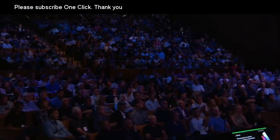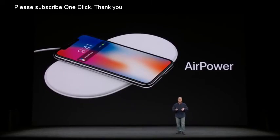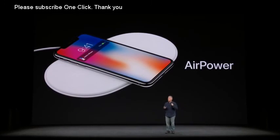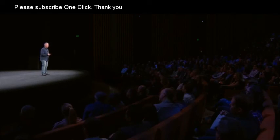We hope people love it, that it encourages others to create more advanced solutions based on technology like this. We're going to be working with the Qi standards team to incorporate these benefits into the future of the standards to make wireless charging better for everyone. So look for the AirPower charger next year.